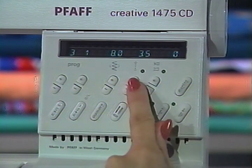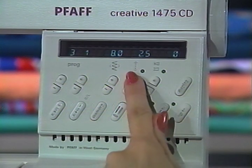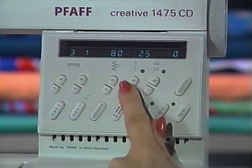The next set of keys controls stitch length. They work just like the width keys. Watch the display change as I press the keys. The plus makes the stitches longer and the minus makes the stitches shorter. It's that easy to change the stitch settings.